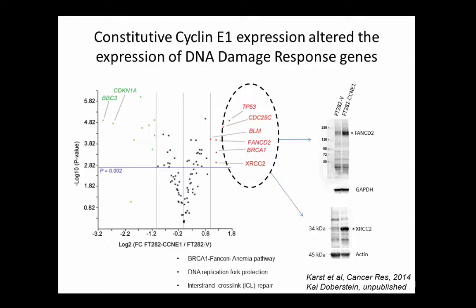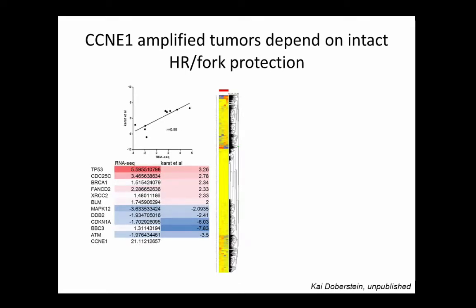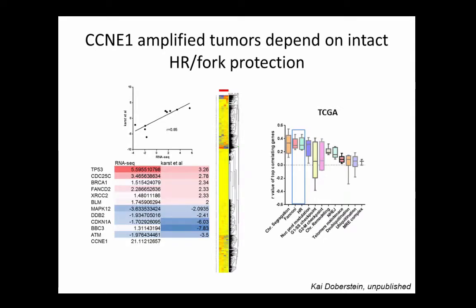Okay? Why is that interesting, or actually fascinating? Well, so here's validation by RNA-seq. So we just confirmed this by RNA-seq, with high correlation with our NanoString assay. And if you look at the TCGA, in genes that have cyclin E amplification, they correlate most highly with the Fanconi anemia and HR pathway. Okay, so there's something to this upregulation of these DNA repair pathways.